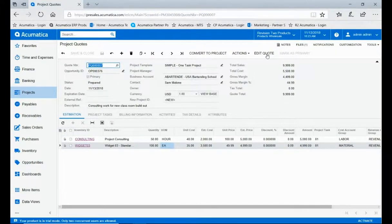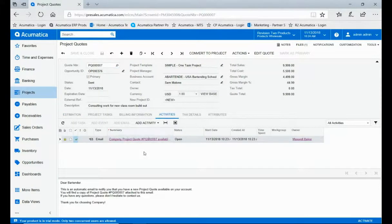Okay, now that I've got that quote, I can submit it. Now, by submitting it, what it allows me to do is do other things like either copy it or send it or print it. Now, I'm going to go ahead and send this quote over. So, for example, it would be going to USA Bartending. Look, nothing really looked like it happened, but if I come over here to the Activities tab, look, there it is. It tracks that activity against this quote.